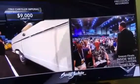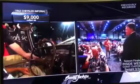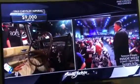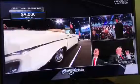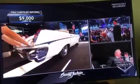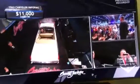$9,000. This will have the push button TorqueFlite transmission. If you go inside, look at that. You see here, these are the buttons, first, second, and drive, a functional cable which then works the transmission. It's going up.